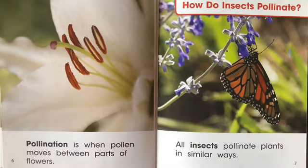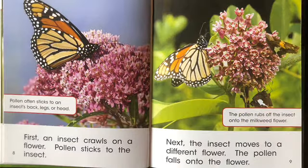How do insects pollinate? All insects pollinate plants in similar ways. First, an insect crawls on a flower. Pollen sticks to the insect. Pollen often sticks to an insect's back, legs, or head. Next, the insect moves to a different flower. The pollen falls onto the flower.